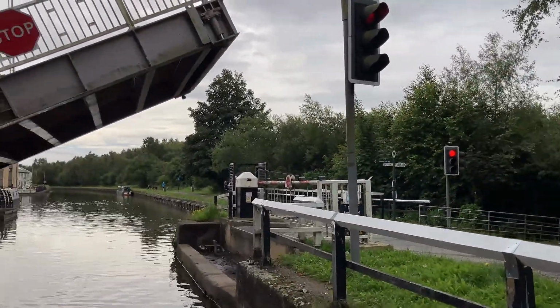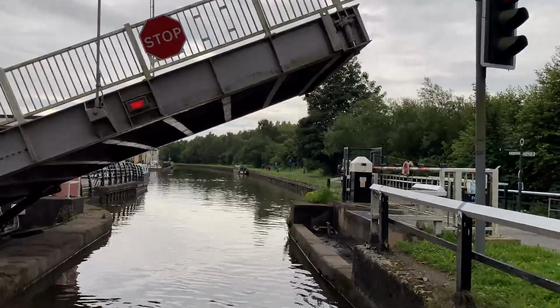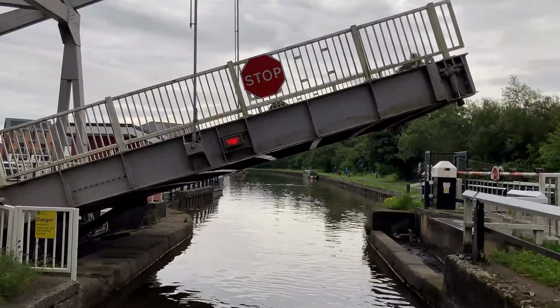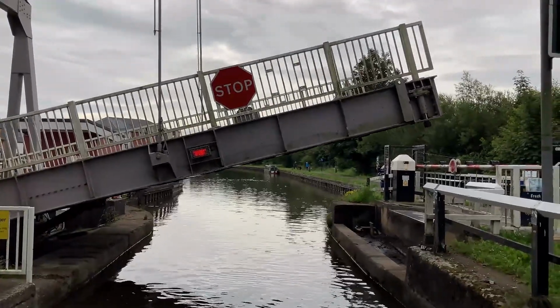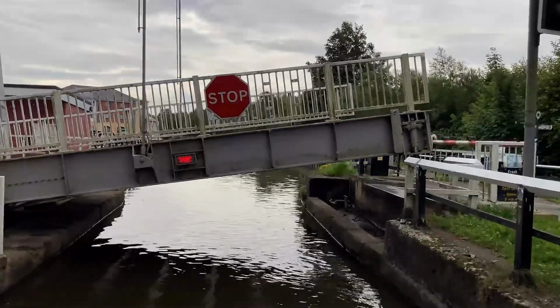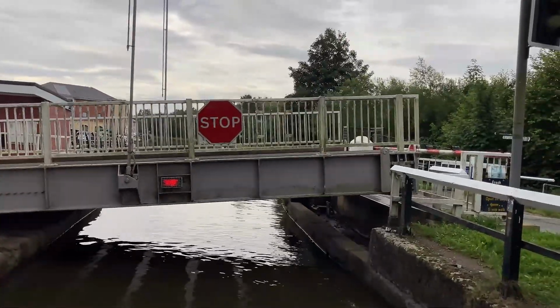And now safely through the bridge, we can lower the bridge back again, much to the annoyance of the locals. Bit of a queue building up there at the moment, but there you go. Not allowed to use the bridge between 8 o'clock in the morning and 9:30. It's currently 10:30, so we're well within our rights to use the bridge.